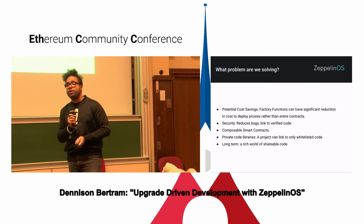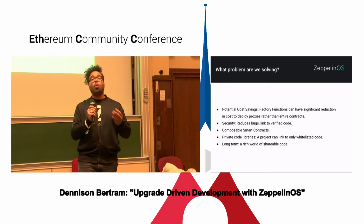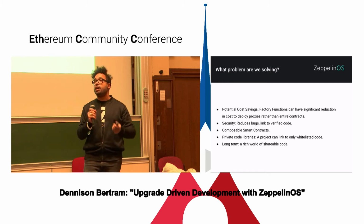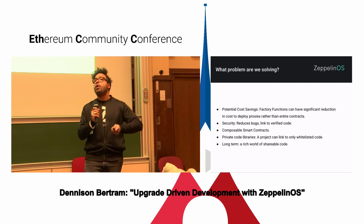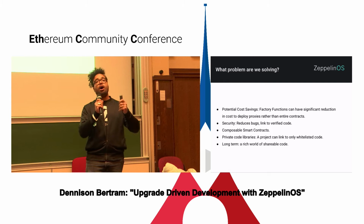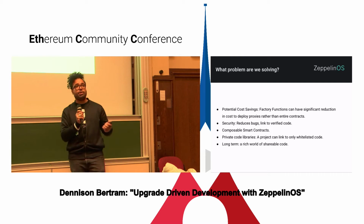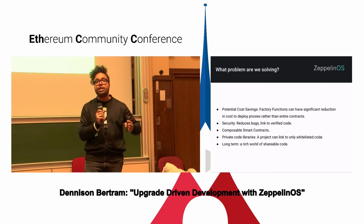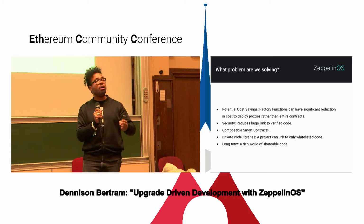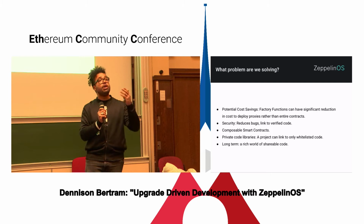Private code libraries. A project can only link to whitelisted code. So this is maybe you're on a side chain and you have a large organization around the world developing. Maybe you have a repository of verified whitelisted code that your developers can use, right? Like you don't want a situation where a developer is copying and pasting from GitHub late at night just to get something done. You can say, hey, if you need an ERC20, this is our enterprise's verified ERC20s. You have to use this code.